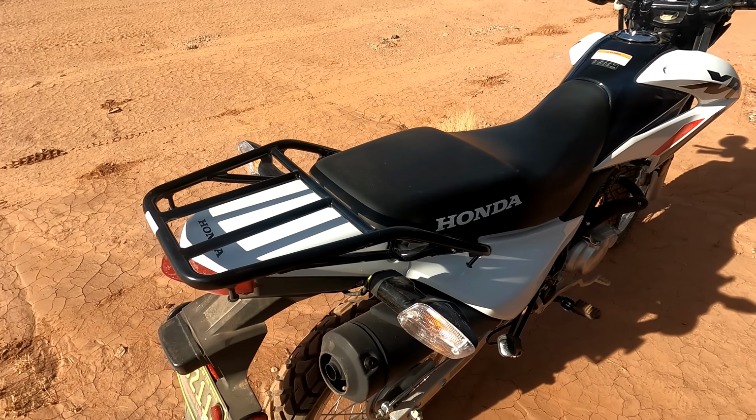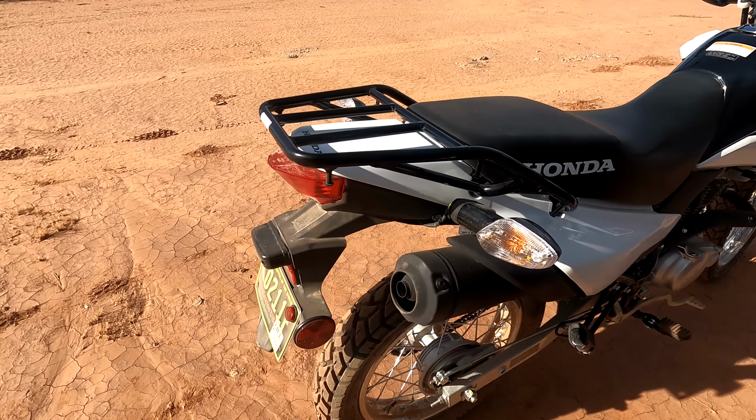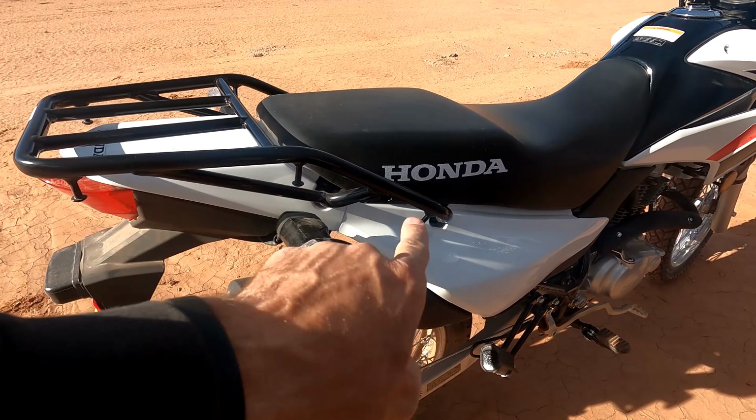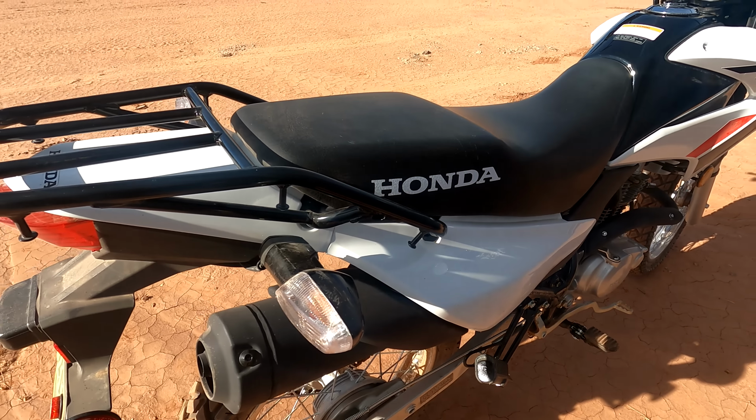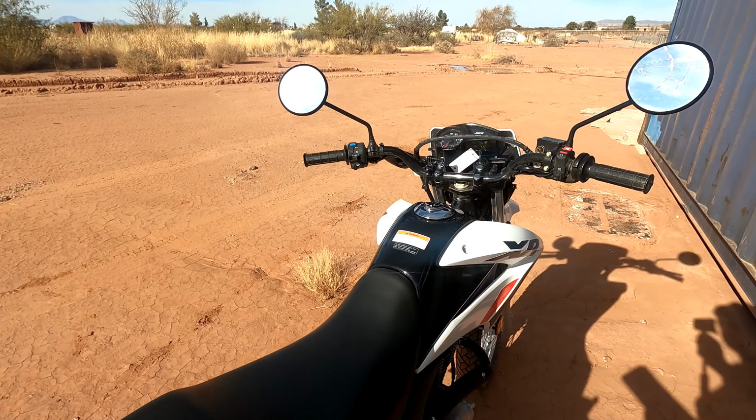Now I love the fact that this bike comes with a rear rack from the factory. There's 3 tie-out points right here, right here, right here. So if you want to put your bag on there and strap it down, you have lots of points where you can strap that down.